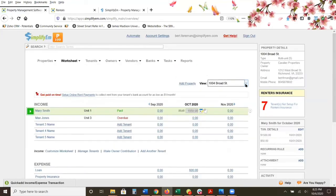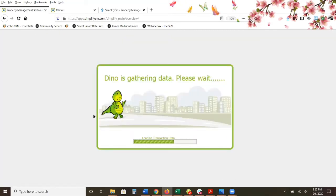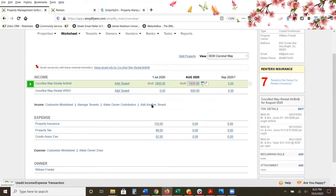Let me see if I can find a property over here. Let me see, Coconut Way. Okay, so when you set up a property, you'll have your expenses. And the difference here, Richard, is that you're not going to add a tenant, okay? What you're going to do is you're just going to record. Let me go back here a couple months and see if I have some data in here. Yes, okay. So, ladies and gentlemen, you see this?